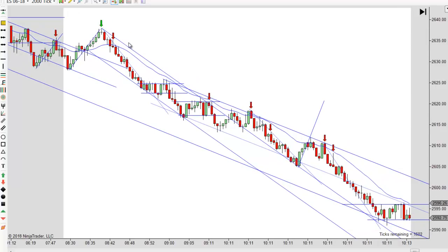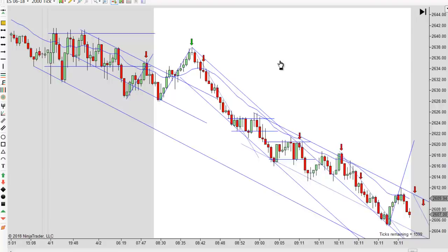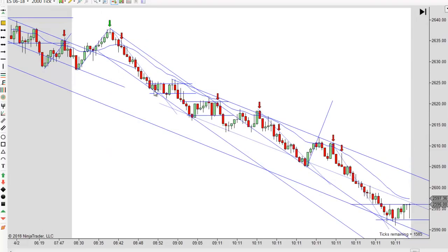It's like a little spiking channel, but it's really just a continuation from the morning. Even though we had that break here, it didn't really matter. I also drew a shorter term trend line that's a little steeper. There's one here, and then I drew another one here, like I said, because I drew it off these lows first and drug it up.